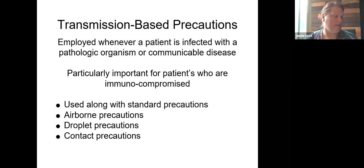So these are the type of rooms that patients with COVID get, just like a TB patient, just like a chickenpox patient, because it's going to keep that bacteria that's airborne from the rest of the hospital from circulating through the air system and spreading it. So if you have a patient that has TB, tuberculosis, that was probably the number one thing before COVID that we would protect against with airborne precautions. I never thought about chickenpox, but we do put chickenpox patients in those rooms too.